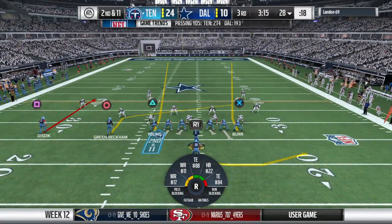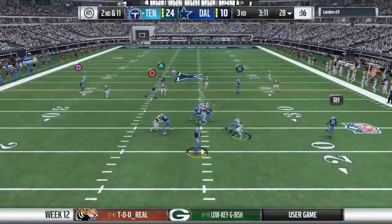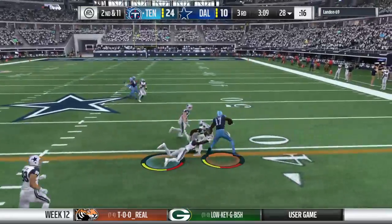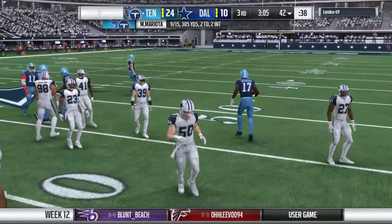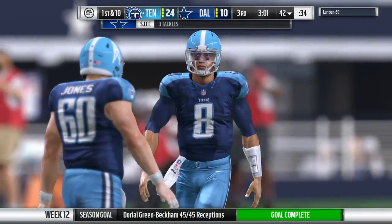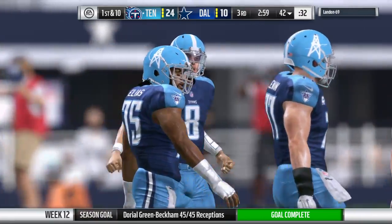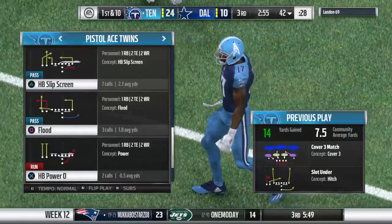Again, we'll see the pistol here. Mariota now on 2nd down. Green Beckham has it over the middle. And they get him down, but not before he takes it across the 40-yard line. They give him 14 yards that time and a fresh set of downs. And that last reception puts him over 150 yards now on the game, Charles.